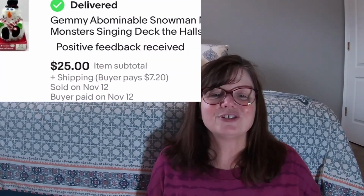I also threw in my bag this Gemmy snowman. I think he's called the Abominable Snowman. Merry Monsters, and he is so stinking cute. He bounces around and he sings songs and everything. He's adorable. Again, paid only $1 for him and he sold for $25.